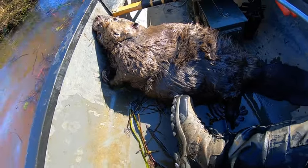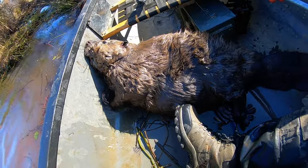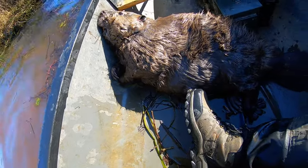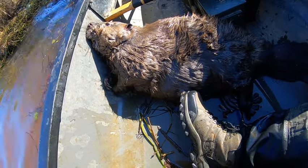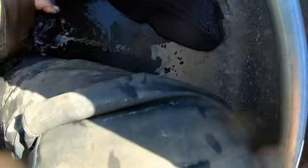Holy cow. Oh, I rolled him over in the boat. I was going to flip him up on the seat for a better picture, and that's just where he fell. That's a big beaver. I don't know how big yet. I'd say in the high 50s. But that back foot. That back foot.